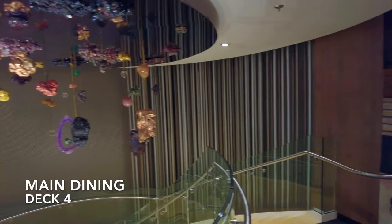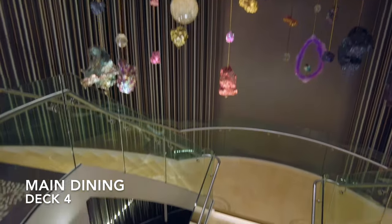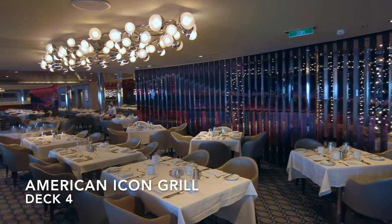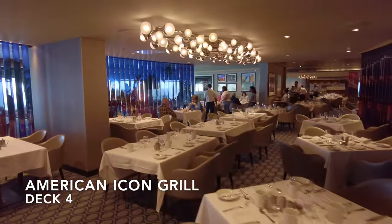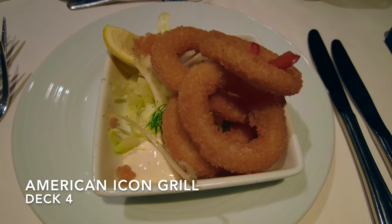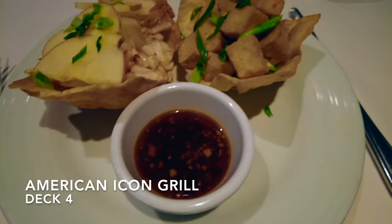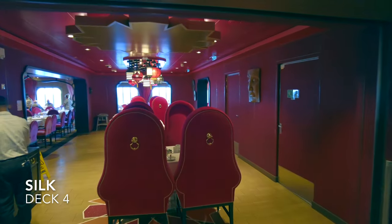Here at the aft of deck 4, you'll find the main dining options. All four main dining options on board share the same menu each evening, however are very different in terms of decor. This is the American Icon Grill. And across the corridor, you have Silk.